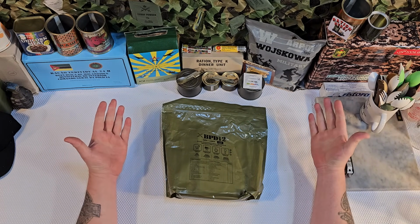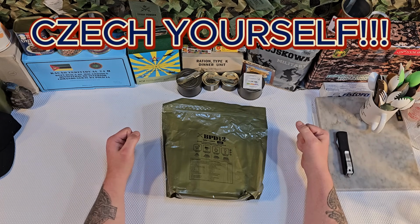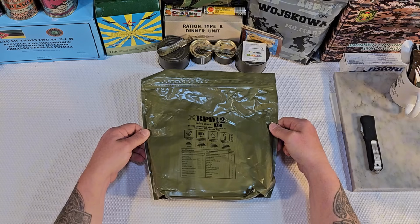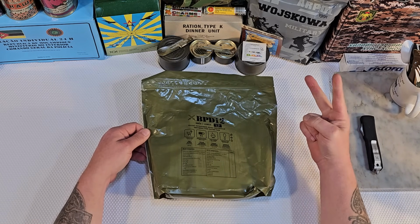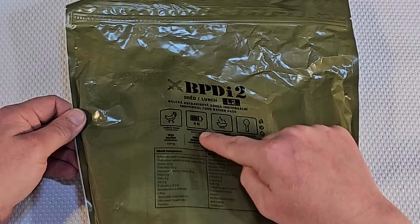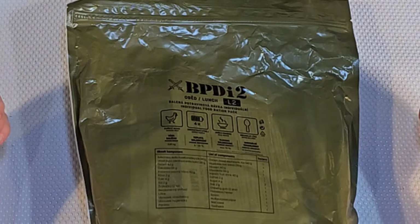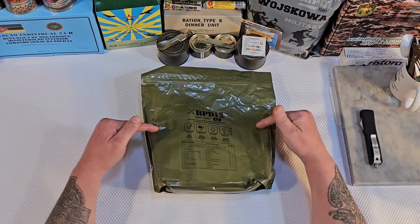And with all that out of the way, we are going to check ourselves once again. Why? Because we have a Czech ration here. This is the newest iteration of the Czech BDP. This is lunch, menu number L2. This has some chicken in it, and it charges your batteries for 4 hours, apparently. I don't exactly know how it does that. There's no USB plug I can find in here anywhere, and apparently there's a way to heat it, and there's probably a janky wooden spoon in here, but we're going to crack into this.